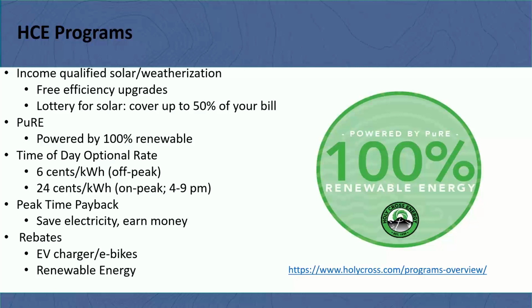So don't use your dryer, don't use your dishwasher, turn off lights and your big appliances from, let's say, 5 to 7 tonight. And then we'll compare your last 10 days, what you use versus that 5 to 7 p.m. time, and then you'll get paid on your kilowatt hours saved. So it's a great way to add some money back into your bill. Anybody can sign up for it. So again, just go to that link.